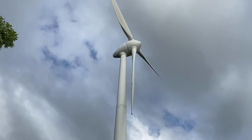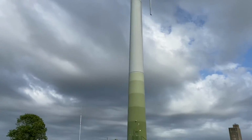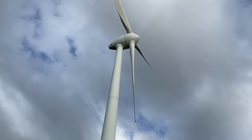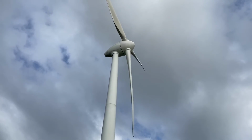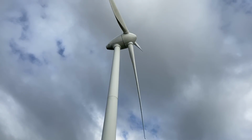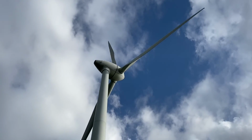Wow, look at that. It really is huge. Love the noise it makes. Those blade tips are flying around, aren't they? Wow. Last bit of trivia.